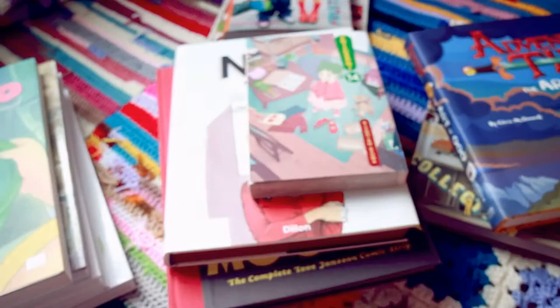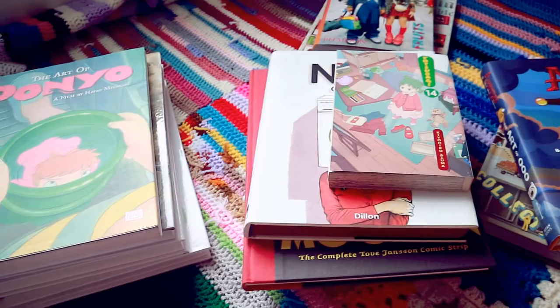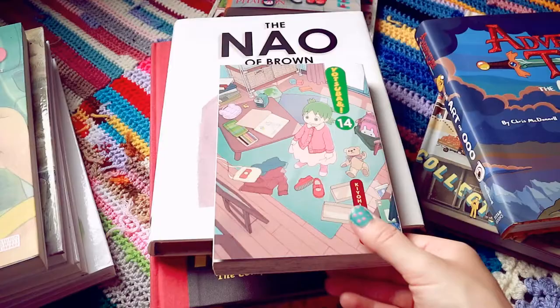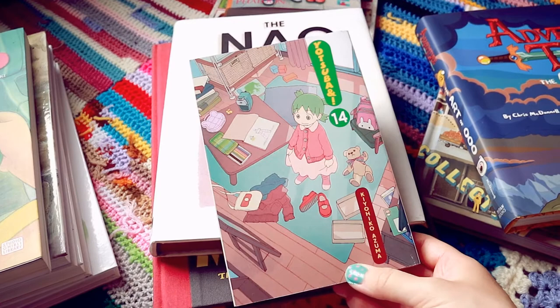But yeah, anyway, I pulled out some books that I have that I think are kind of cool, and I thought I would just have a quick flip through so that you can see them as well. So first, I've got the most recent volume of Yotsuba, but it represents the whole series.